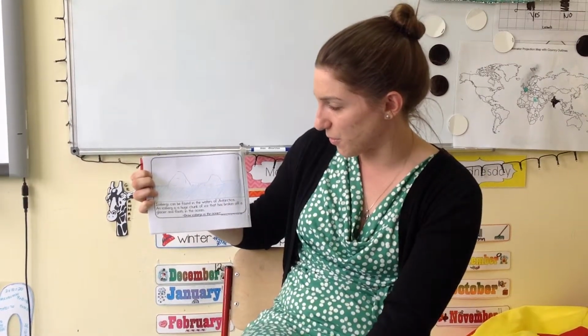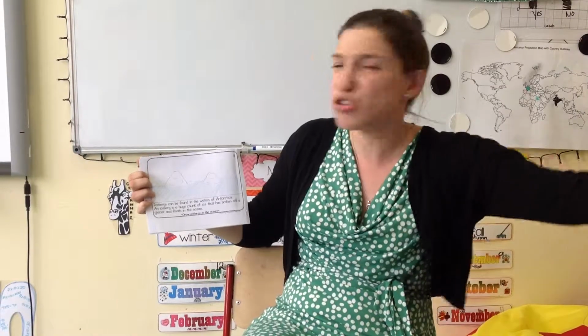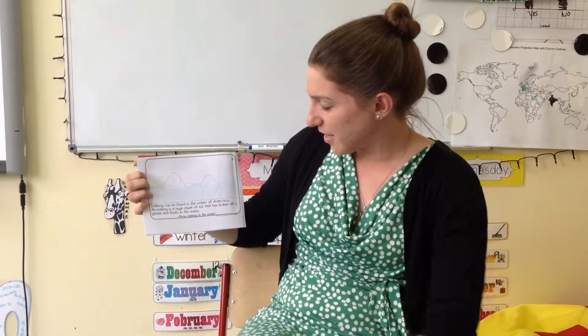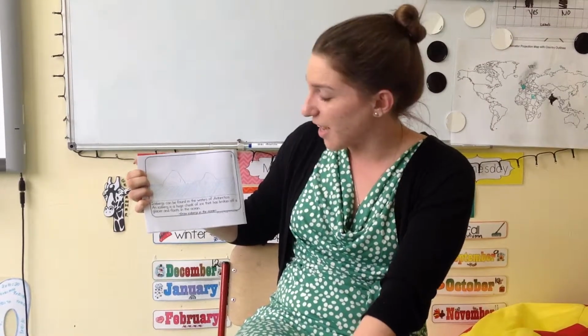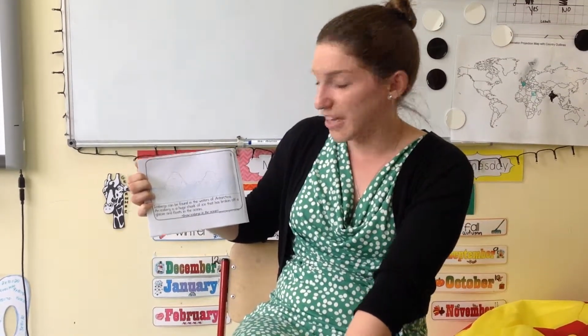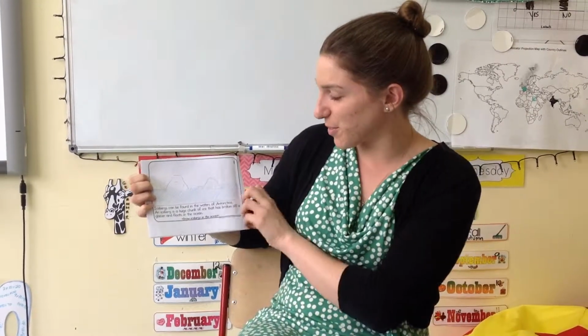Icebergs can be found in the waters of Antarctica. An iceberg is a huge chunk of ice that is broken off a glacier, a bigger chunk of ice, and floats into the ocean, like when the Titanic hits an iceberg and sinks. Draw some icebergs in the ocean.